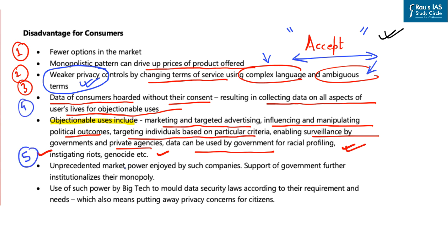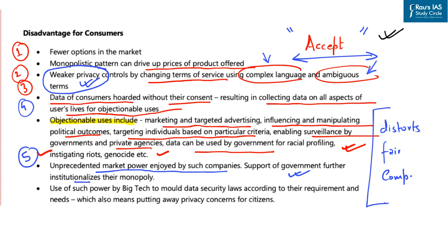Now, another disadvantage for the consumer is that the unprecedented market power enjoyed by such companies effectively distorts fair competition in the market. And when these companies are supported by the government, such monopolization or distortion of the market is further institutionalized with the help of government support. Further, support of the government to such big tech companies further weakens data security law in the country. And according to the needs and requirements of such companies, they can put away privacy concerns. So, monopolization by these companies actually disadvantages the consumers at large.